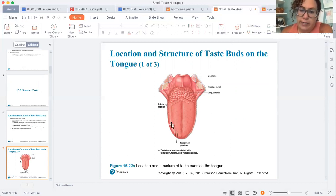But here are those foliate taste buds. The fungiform are all around. And then we have our, oh my gosh, sorry, it's been the vallate taste buds back here. Sorry, it's been a day.